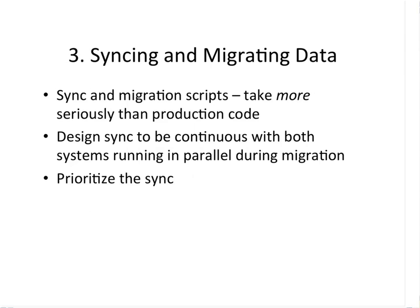Syncing, back to that: take it more seriously than production code. Design your sync to be continuous, so we sync all the time. A mistake that I naively made was, oh, hey, I can just iterate from the last time I synced to the current time and move all of it.